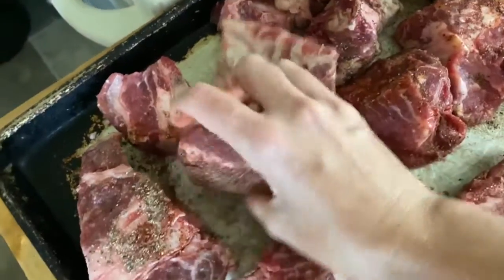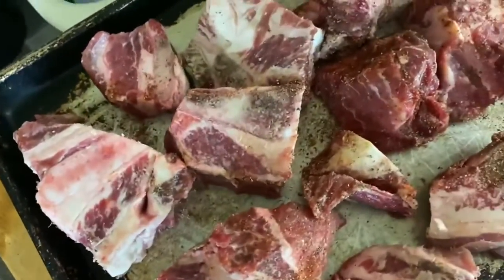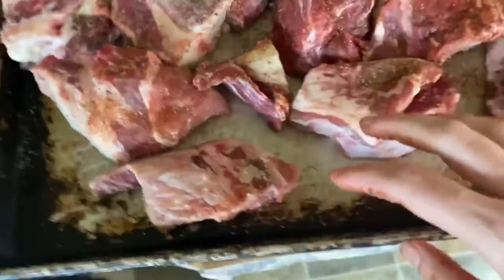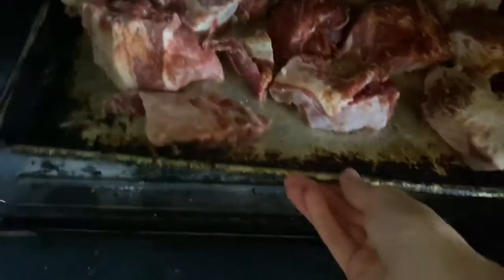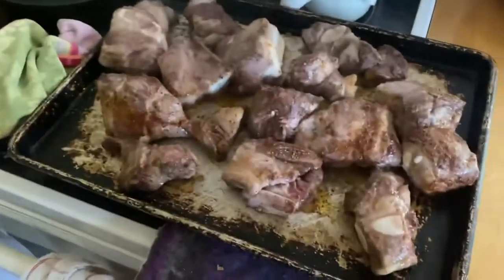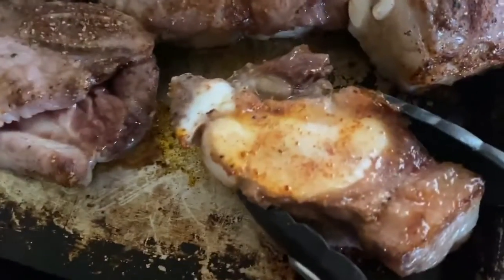After thoroughly making sure that all sides of the bones are coated in the spice rub, I popped the bones into a 350-degree oven for about 40 minutes, turning them every 15 to 20 minutes until they were nicely browned. Here I am at the halfway point, flipping the bones over.